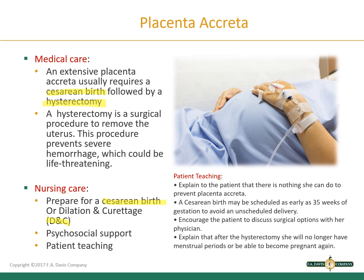So you're going to explain to the patient that there's nothing she could have done to prevent this. A C-section birth may be scheduled, so teach her about that. Encourage the patient to discuss surgical options with the physician, like a D&C versus a C-section. Explain that after the hysterectomy, she will no longer have menstrual periods or be able to become pregnant again.